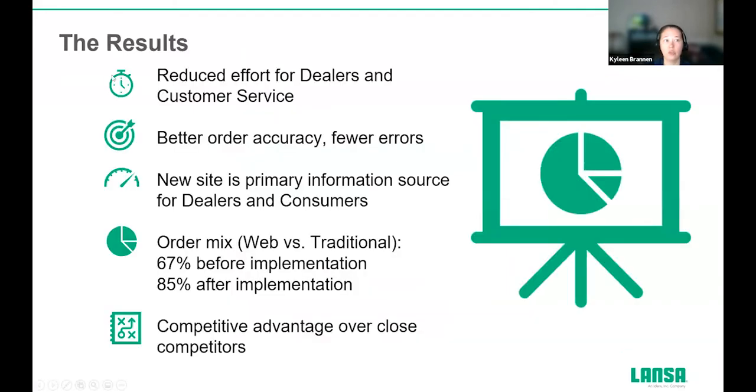Now, the results from being able to update our website with Lansa, that it's really reduced effort on our dealers and our customer service. We actually increased our web orders from 67% before we went with Lansa to we're currently at 85% of our orders right now.